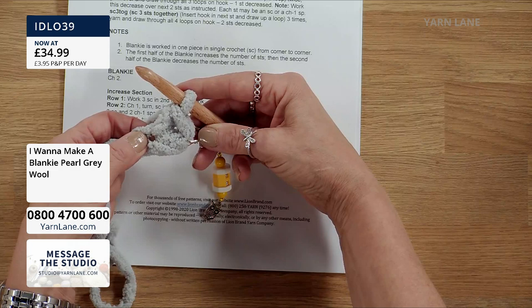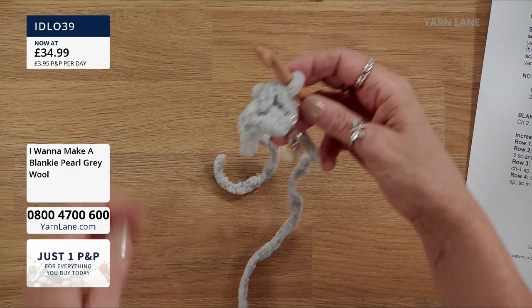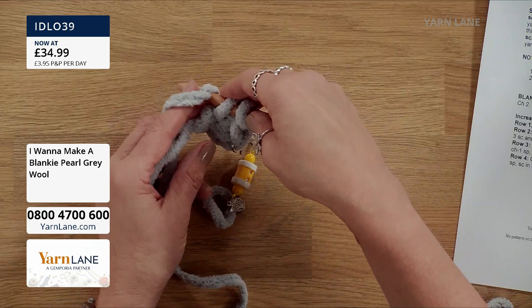So I insert the hook. I'm just going to move that out of the way for the moment so you can see. Right, so move to the left. Brilliant. That's it. So I insert the hook into that space, the same space I've just been in, and then I grab that yarn over and pull it through. So I'm going to have two loops on the hook, yarn over, and I pull both of those off. Now that's my second double crochet into that stitch.